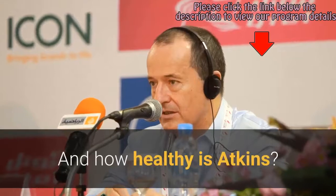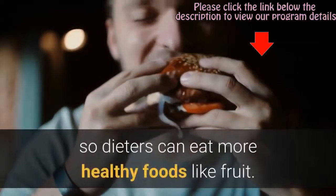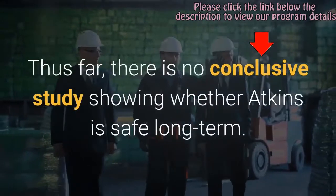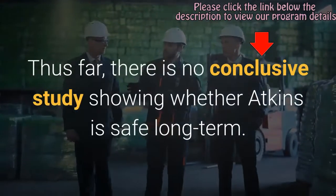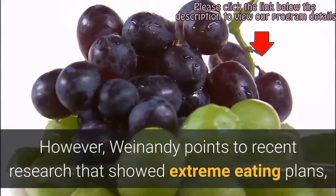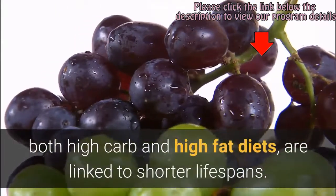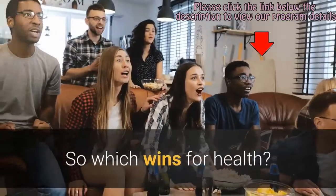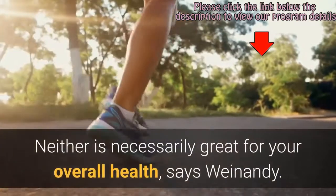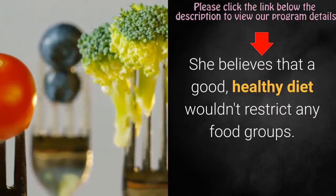And how healthy is Atkins? Atkins allows for a wider range of food, so dieters can eat more healthy foods like fruit. Thus far, there is no conclusive study showing whether Atkins is safe long-term. However, Weinandy points to recent research that showed extreme eating plans, both high-carb and high-fat diets, are linked to shorter lifespans. So which wins for health? Neither is necessarily great for your overall health, says Weinandy. She believes that a good, healthy diet wouldn't restrict any food groups.